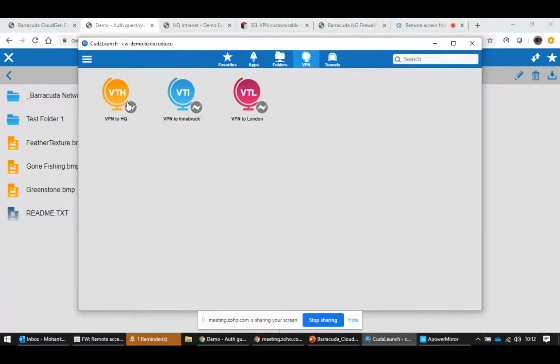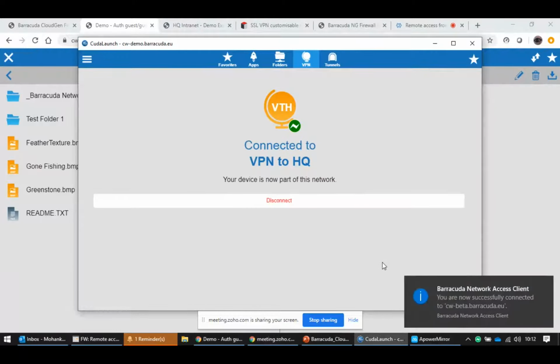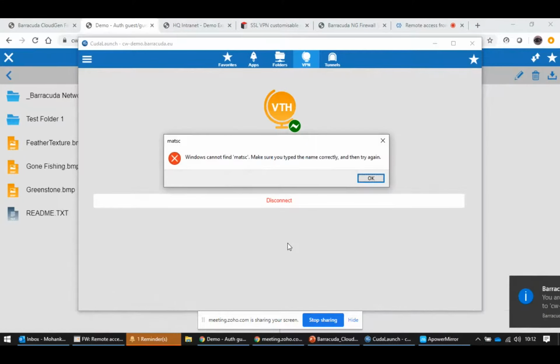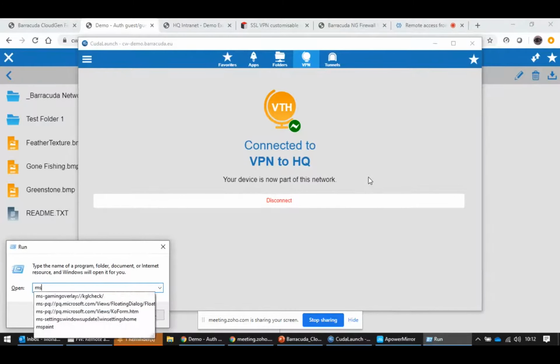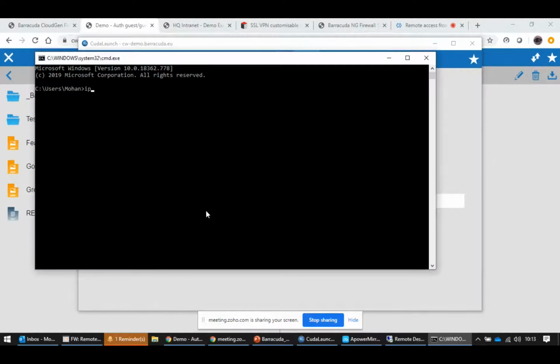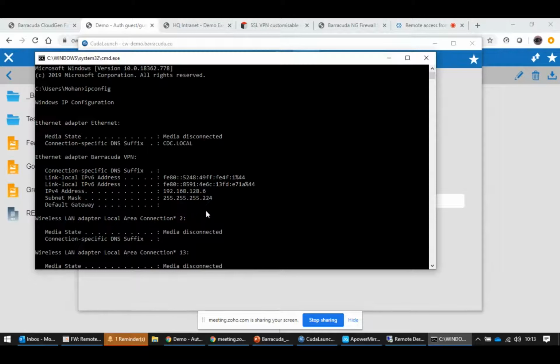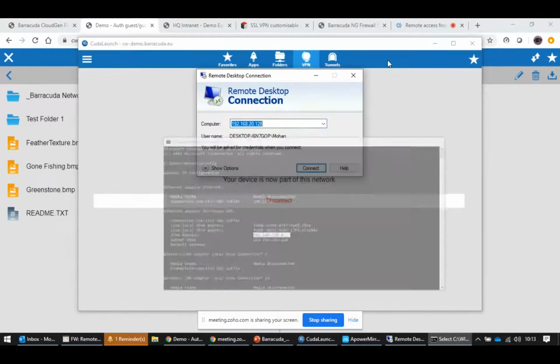And these are the various VPN. So if you want a VPN to headquarters, once you click on it, automatically a VPN client will be triggered, and it will connect to the headquarters VPN. So as you can see, when it's trying to connect to headquarters, the VPN client will be Barracuda Network Access Client. You are now successfully connected to the headquarters VPN. So once it is there, you can always use your native app, or you can use your command. If you see VPN, this is a local IP, which you got through the SSL VPN. So this is how it works on the Windows.